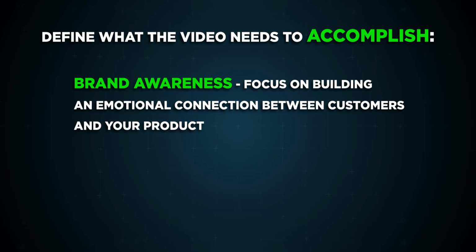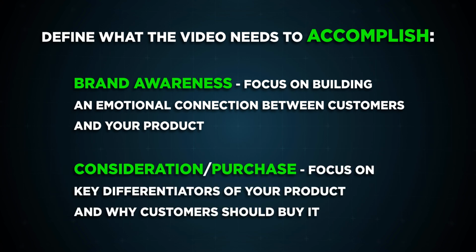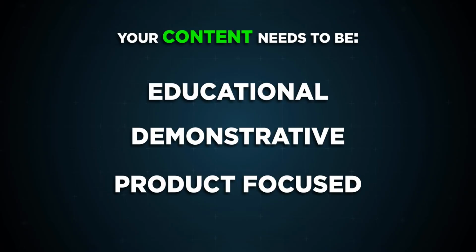If your overall campaign is focused on brand awareness, focus on building an emotional connection between customers and your product. If the objective is consideration or purchase, focus on key differentiators of your product and why customers should buy it. Research and understand your audience's interests and preferences and tailor your message offering features that are best for them. Your content needs to be educational, demonstrative, and product focused.